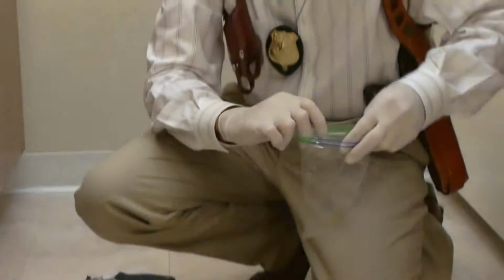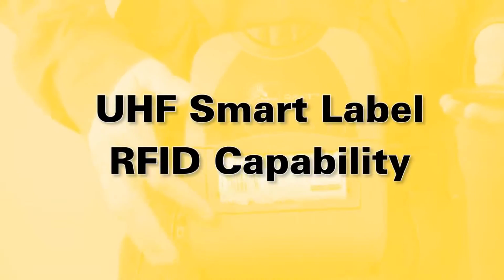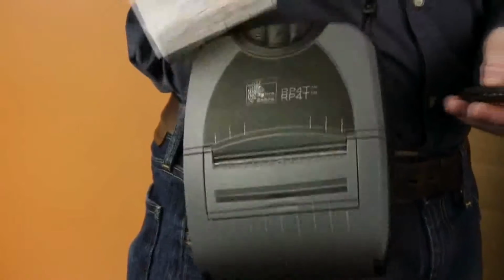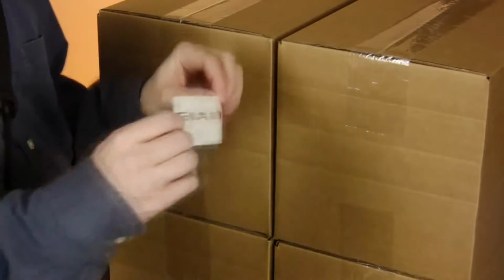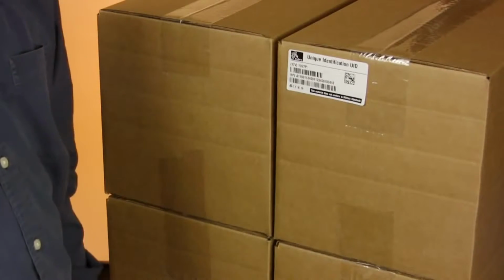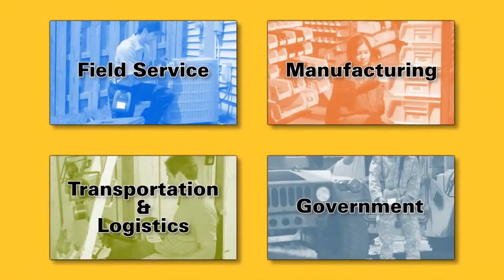With its order now or later RFID option, the P4T family is perfect if you need efficient point of application smart labeling today, or upgrade later when you're ready. Mobile RFID labeling opens your door to new process efficiencies.